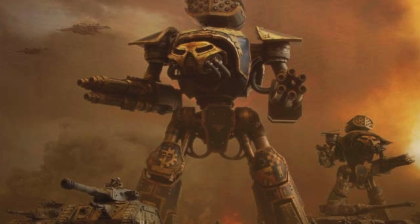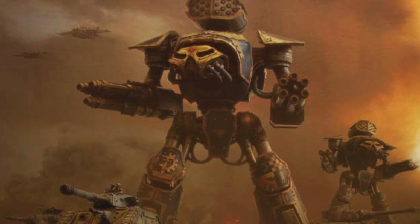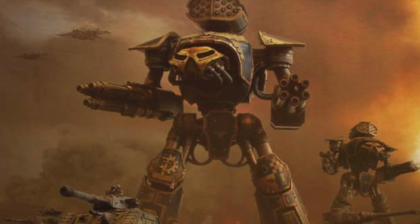So again, this is just an interesting aside to note. This is how the kind of 40k development goes along. Things are only canon until they're not, and they could come back and change at any time.